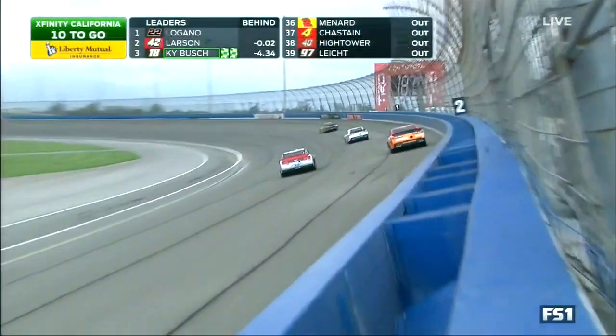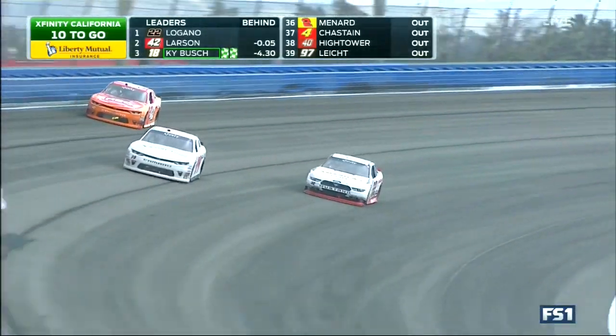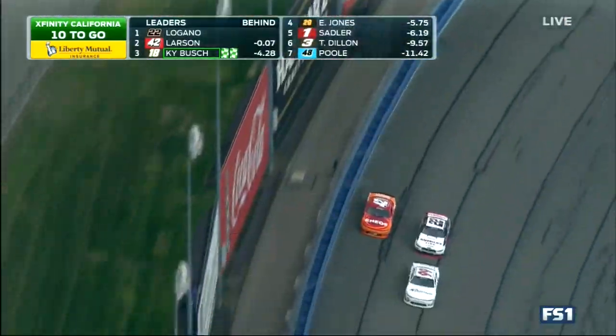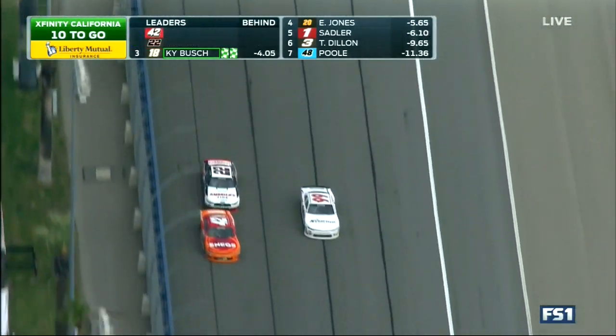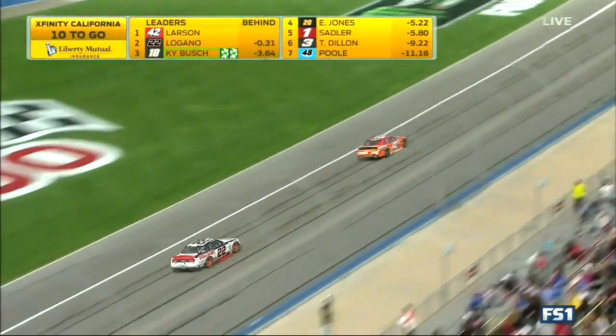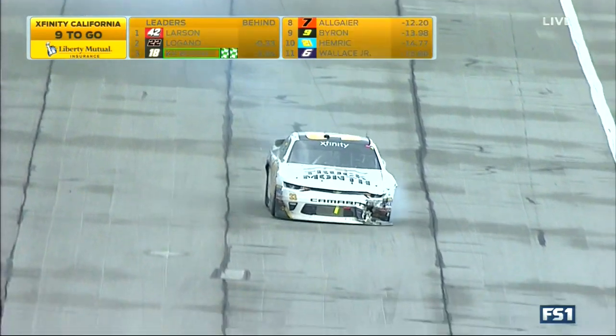Let's see if Joey tries to pull the slide job again. They got a slow car in front with the lap car, the 99. Oh, Joey sliding. Larson's in the wall. Wow, is he going to make the pass while rubbing the wall? Can he use the 99 as a pick? Larson able to go to the outside. Logano fits in behind Joey Logano. Oh, yellow's out. Caution. Seventh of the day, it's for second-year driver Brandon Jones.